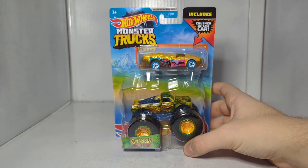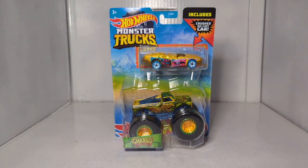All right, guys, we got two more sets to go. This next one is kind of basic, I'm not going to lie to you. It is Chassis Snapper and Sudden Stop. Sudden Stop is the crushed sedan up here. Chassis Snapper, again, is one of those trucks that I feel like was almost forgotten by Hot Wheels because it's meant to be a snapping turtle monster truck, which, I'm not going to lie, sounds dumb, but the actual execution of it turned out pretty great.